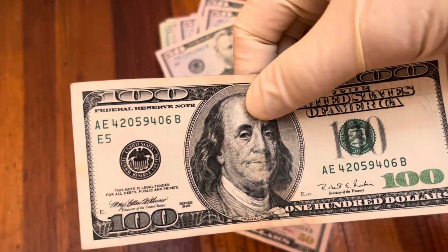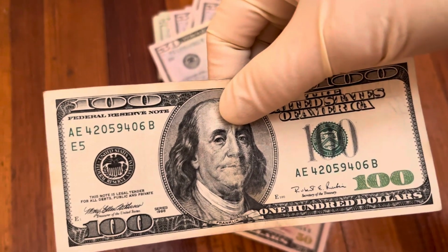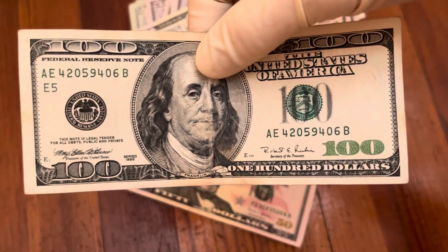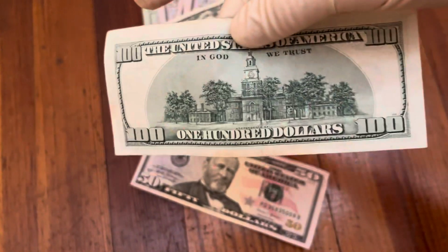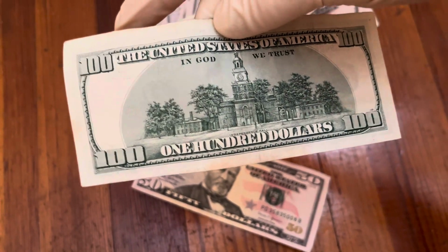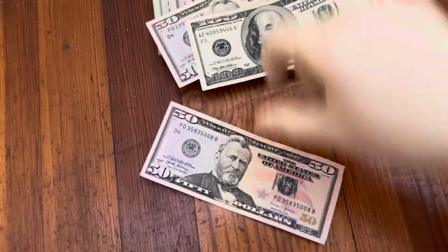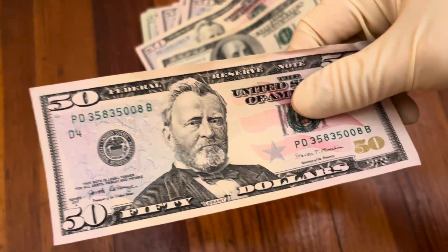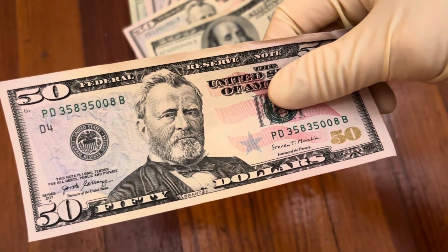Nothing too cool about the serial number, I don't think. It could be a date note. And here's another 50, the last 50, 35835008. That's kind of cool.